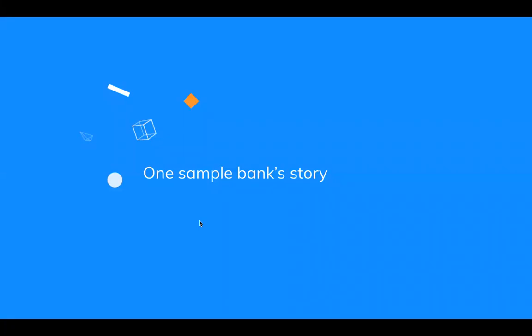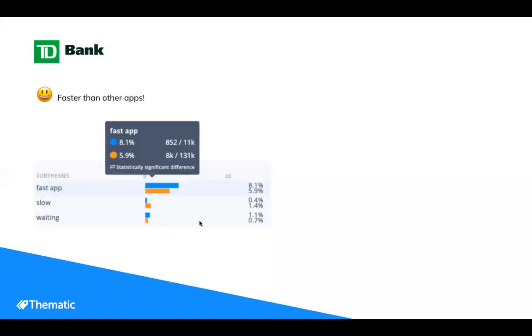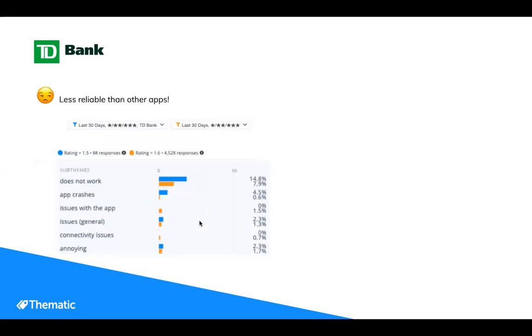Now, let's look at one sample bank's reviews. And I don't want to pick on anybody. We all have our strengths and weaknesses. But just for the sake of it, let's look at TD Bank. Starting with the positives, well, compared to others, this bank is actually faster than other apps. It's clearly their competitive advantage. When it comes to negatives, it seems to be less reliable than other apps, especially lately.